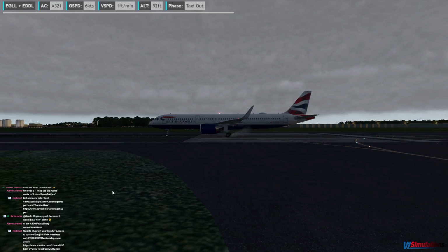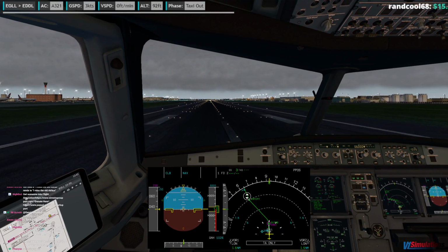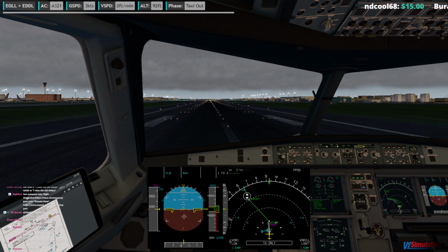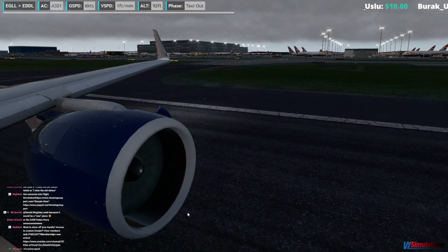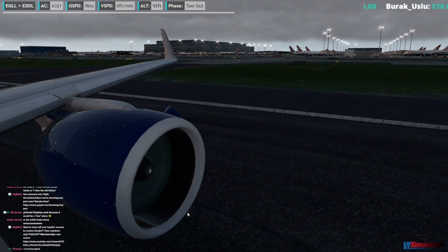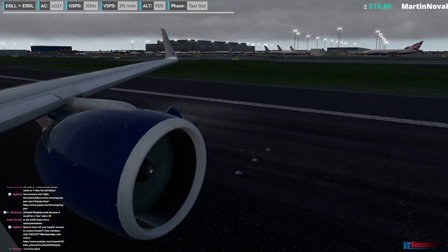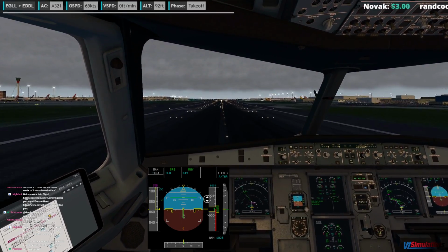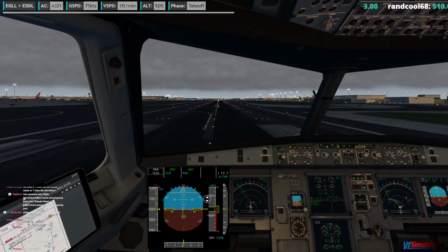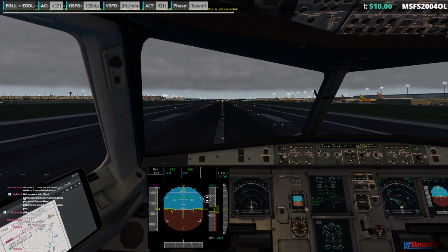Undershot that one a little bit. Yeah, undershot that one pretty good. All right, let's do this. Nose forward on the stick, spool them up 50. Oh yeah. Montoga SRS runway, autothrust is blue. 80 knots, thrust set. Neutral by 100. There goes my frames.